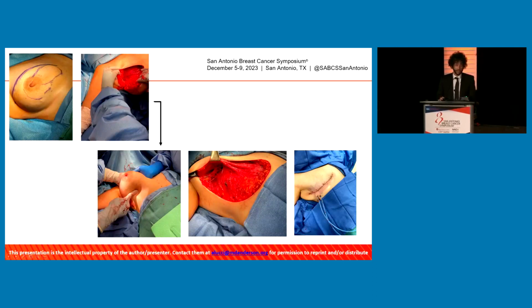Then you pull the flap down and see how much we can take and still possibly get this closed. You'd say that's a big defect, but when the plastic surgeons come in and do what's called a reverse abdominal lift, where they dissect underneath the abdominal tissue, sometimes all the way down to the symphysis, and pull up, you get the wound closed. We only had to use flaps in less than 5%. So that's how we got the margins clear.